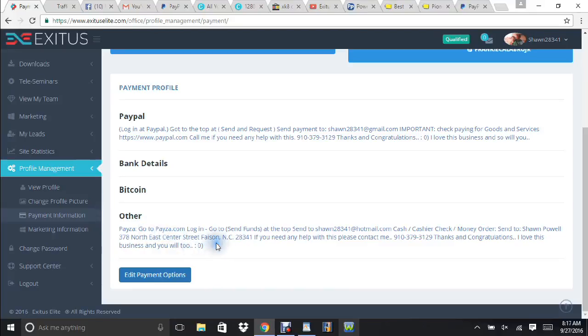It's real easy to send money from Payza to your bank account. Almost identical to how PayPal does. Not a whole lot of difference.